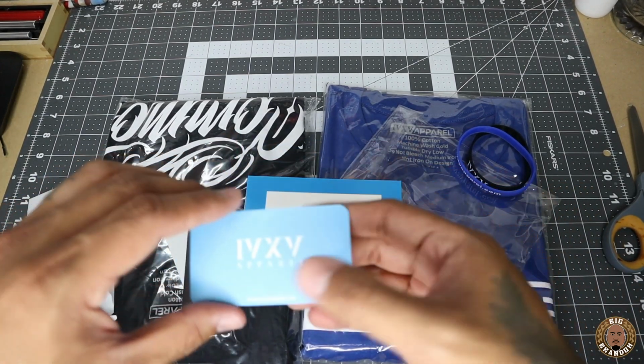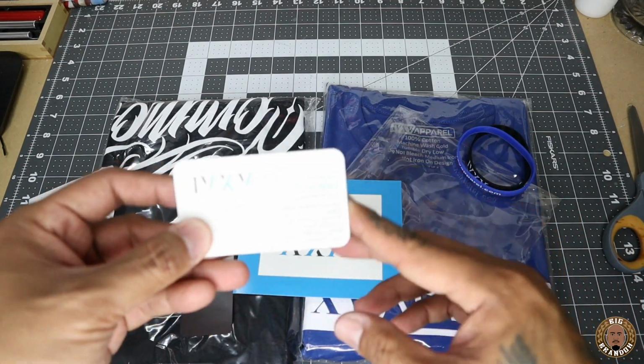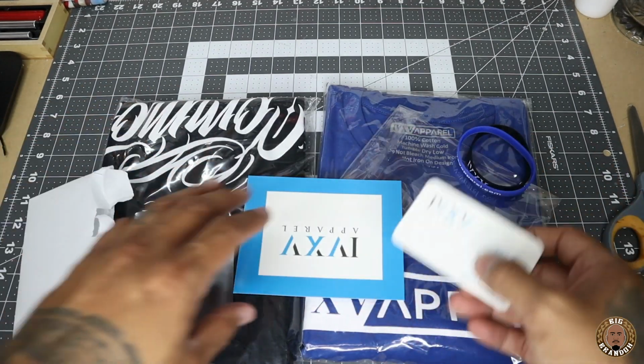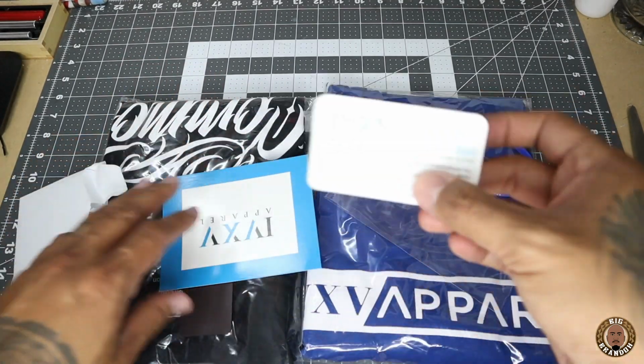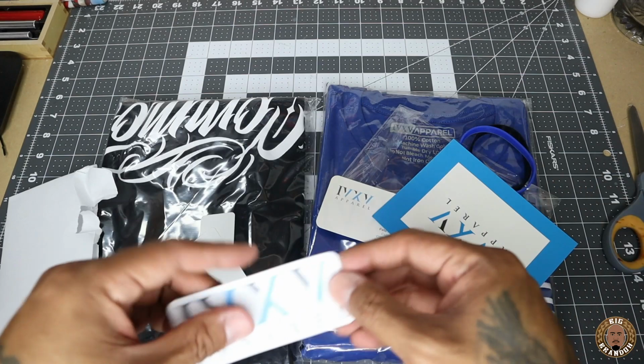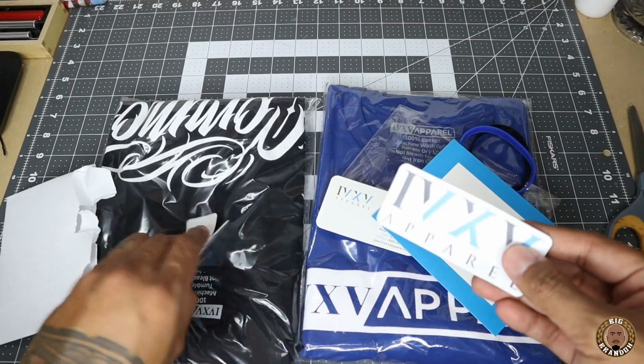IVXV Apparel. These are dope. One thing I like about this business card is it's glossy on one side and the corners are rounded. Most of the time it's square like this, right? But it's actually rounded. Really clean hit. Looks like we got a magnet right here. IVXV. This is a dope hit.